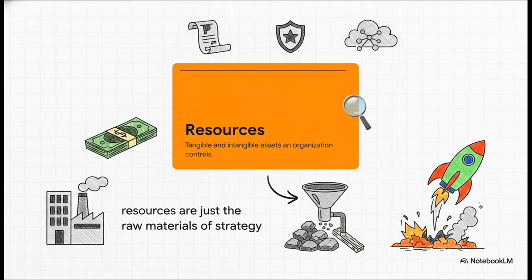Let's start with resources. These are the tangible and intangible assets an organization controls. Tangible? That means cash, real estate, factories. Intangible means your patents, brand equity, proprietary data. But here is the absolutely critical executive insight. Resources are just the raw materials of strategy. Simply possessing massive resources doesn't automatically solve your business problems. I mean, just ask any well-funded startup that crashed and burned because they had all the money in the world but no idea what to do with it.